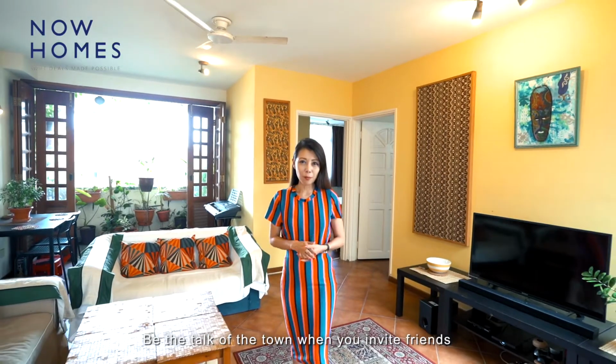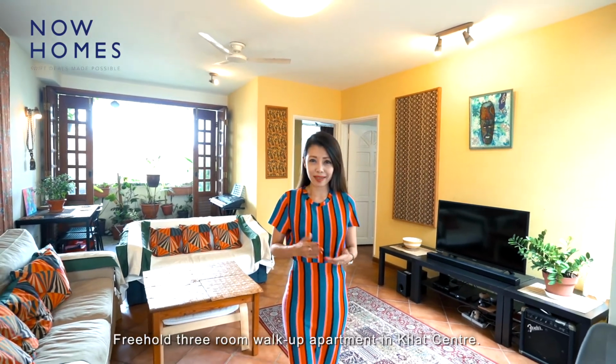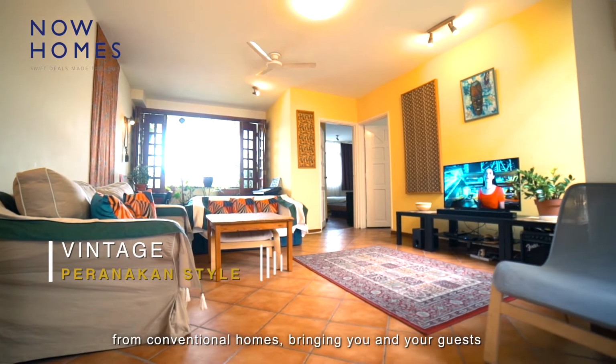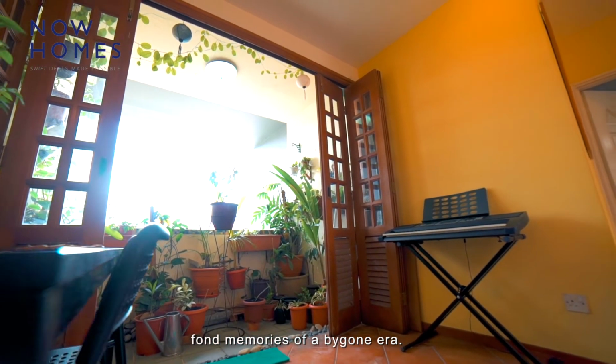Be the talk of the town when you invite your friends and family over to this freehold 3-room walk-up apartment in Kilat Centre. Its vintage charm with Peranakan-style interiors and deco sets it worlds apart from conventional homes, bringing you and your guests fond memories of a bygone era.